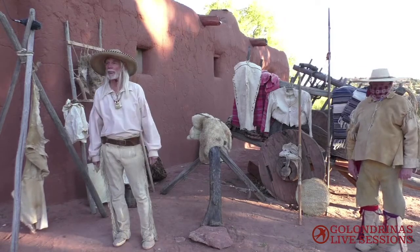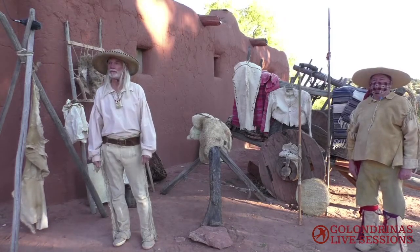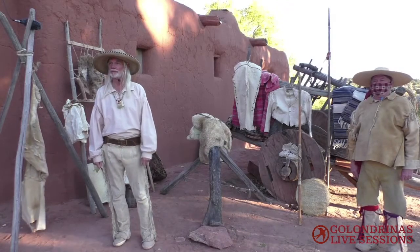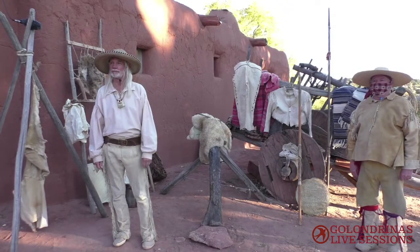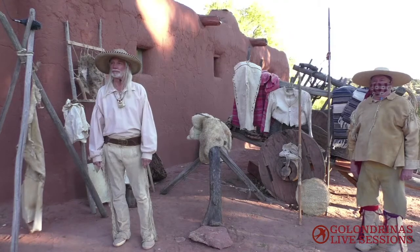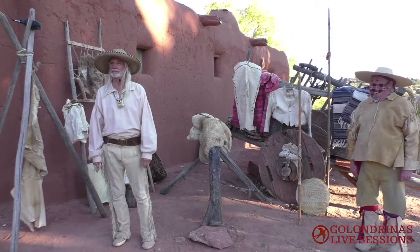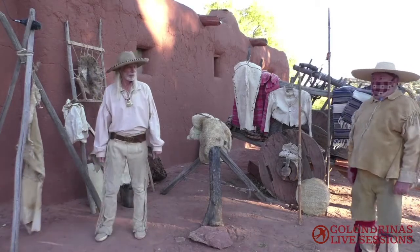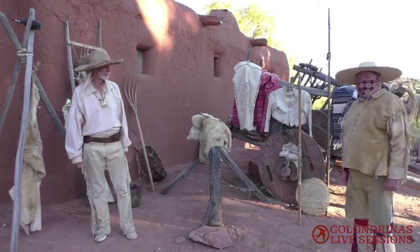Interesting. So I see some of the clothes that you have hanging on the carreta there. They're beautifully decorated with little metal buttons and ornaments. Where would ciboleros or hide tanners get the little ornaments to add to their clothing? Would a local blacksmith make those? Yes, but they're trade items.